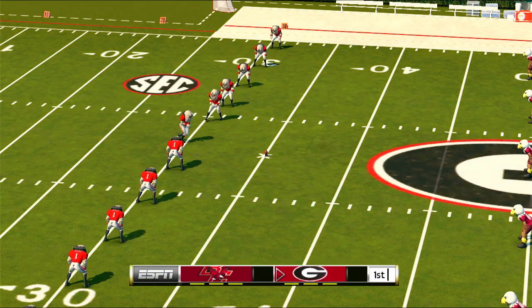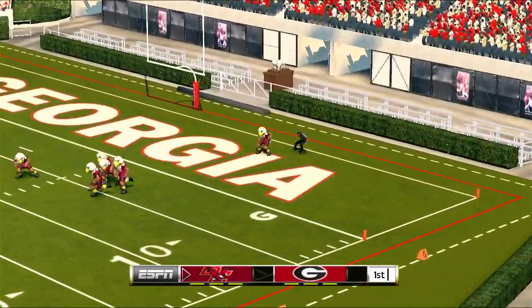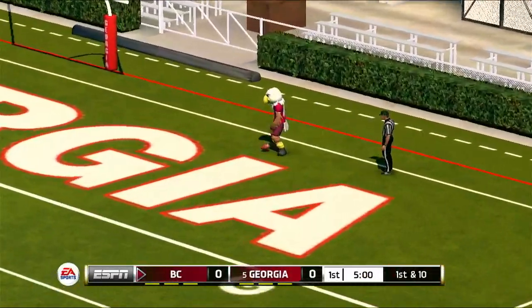Georgia is lined up to kick the ball off first, and we are ready to go. Nice kick, plenty of distance. And it goes into the end zone, down for a touchback.